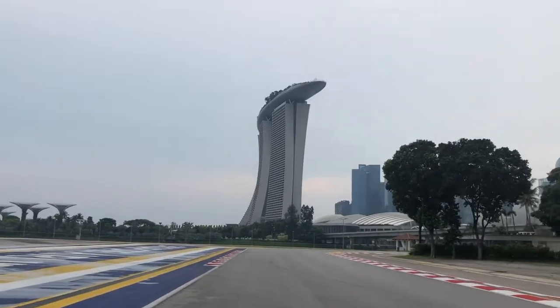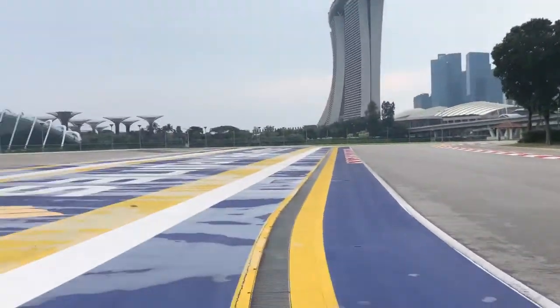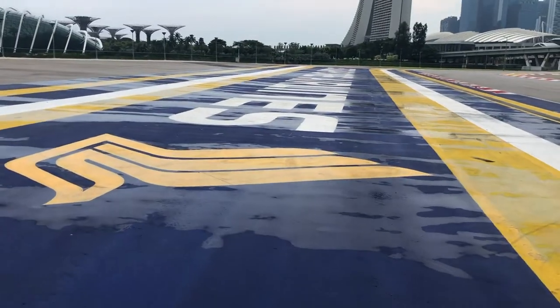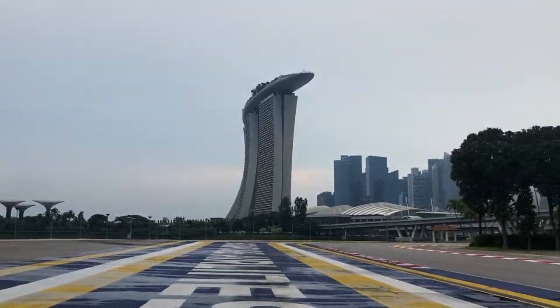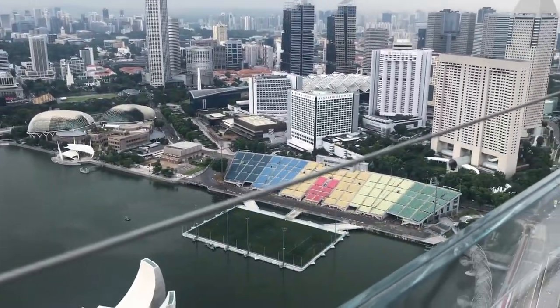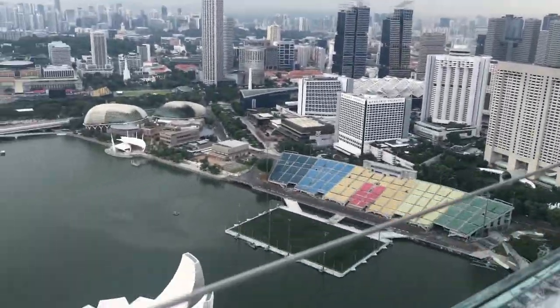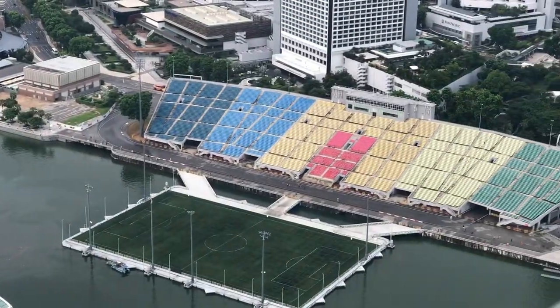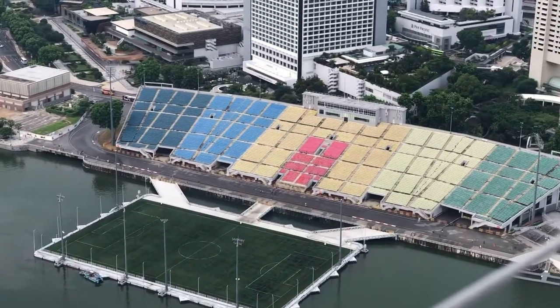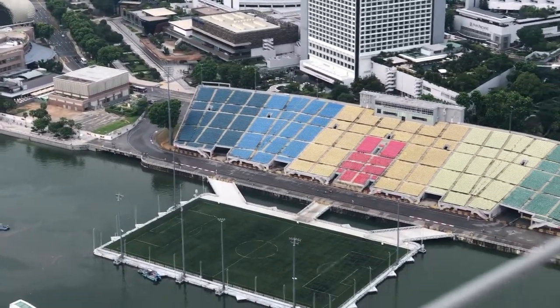There's Marina Bay Sands. This is the Singapore Flyer, where we thought we were going. And yeah, I'm literally walking on the track. And this is the big sign. We'll go up at the Singapore Sands and we'll take a picture. So we're up on the Sky Park viewing deck. And if you look down there, that's also part of the F1 circuit. Pretty dope. So that's one of the grandstands of the F1 circuit.